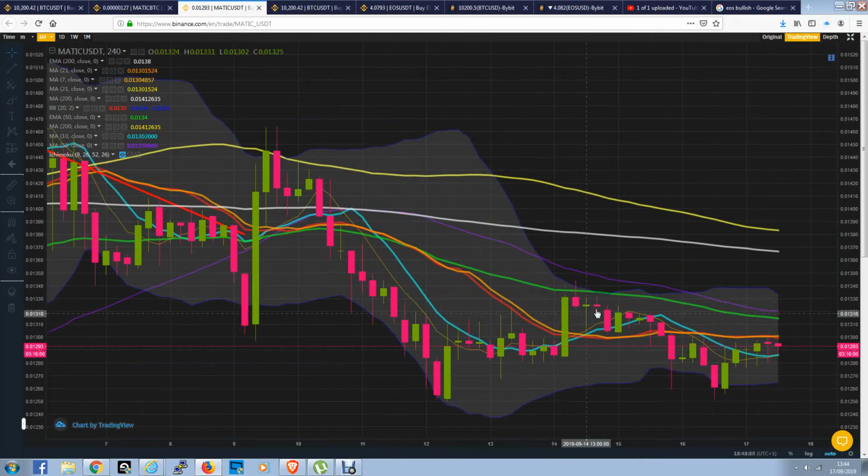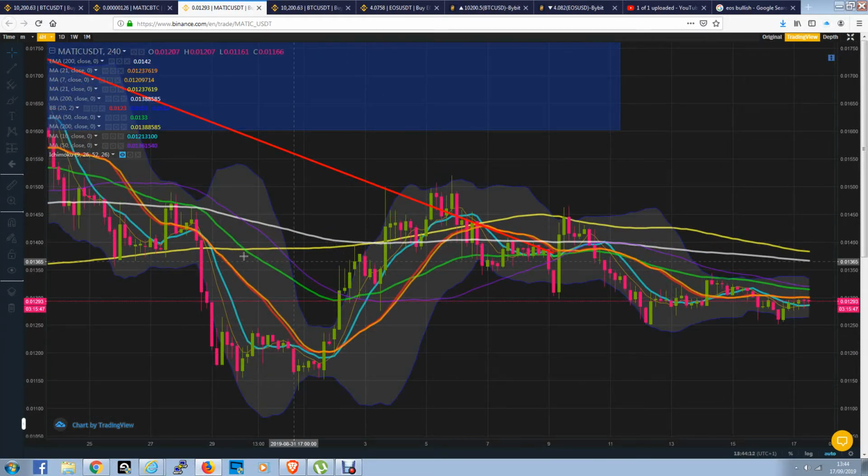It's pretty much exactly the same. Being rejected on the green 50, not really finding any tangible supports, and as you can see, big rejections when we tried to make up, a huge sell-off on this one here. And we had our death cross here, which technically we're still playing out. Even though we have had little runs here and there, we're playing out a death cross at the moment. So what we'll do is move it to the daily.